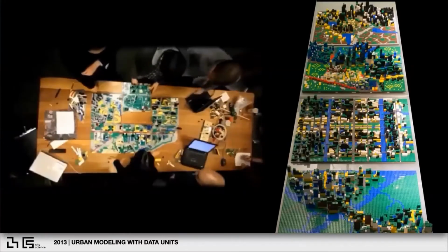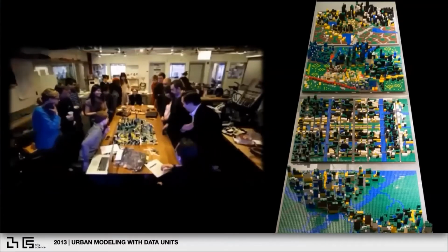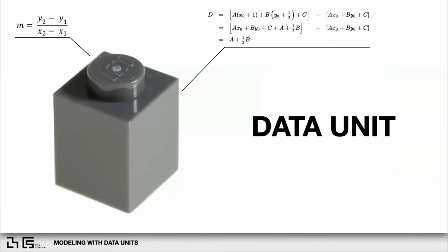The people that you see here are not architects, they're not planners. Some of them are business school students, some of them are engineers. And we found that using that medium, we could very easily create a conversation around urban environments or around the built environment. But we also quickly realized that this medium is easy to model, given the pixelization of the lab or the simplicity of the model.